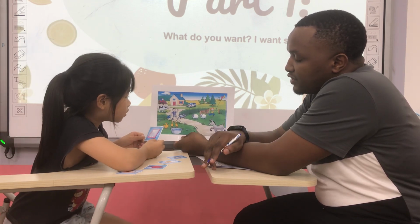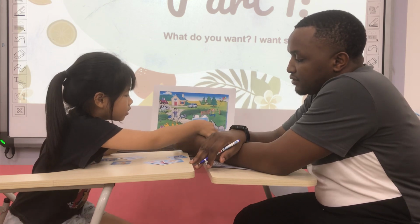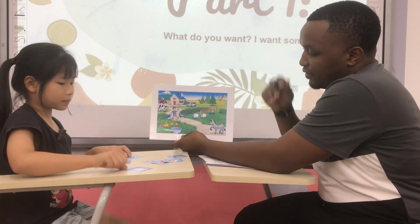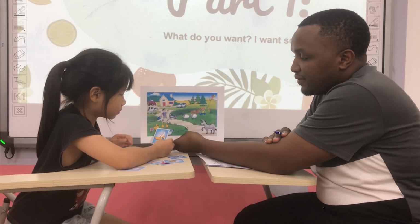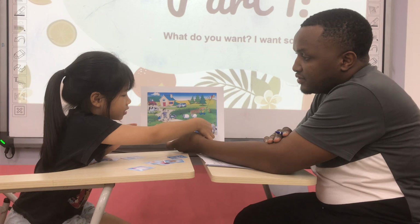Here. Now put the tablet between two sheep. Here is the tablet. It's between the two sheep. Okay, very good. And which is the banana? Okay, put the banana next to the donkey. Here is the banana. It's next to the donkey.